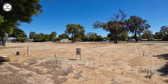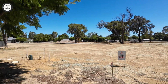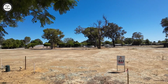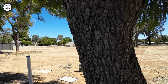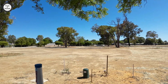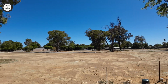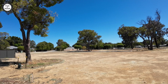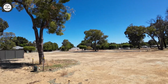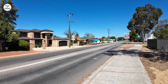This lot here has been sold, so a few have been sold. So I don't know what was here before, but that's how the new houses go up. They've retained a lot of the old mature trees, as you can see over there. So in the next 5 years' time, there might be a lot of houses over here. So we'll take you to a different part of Maida Vale now. See you there shortly.